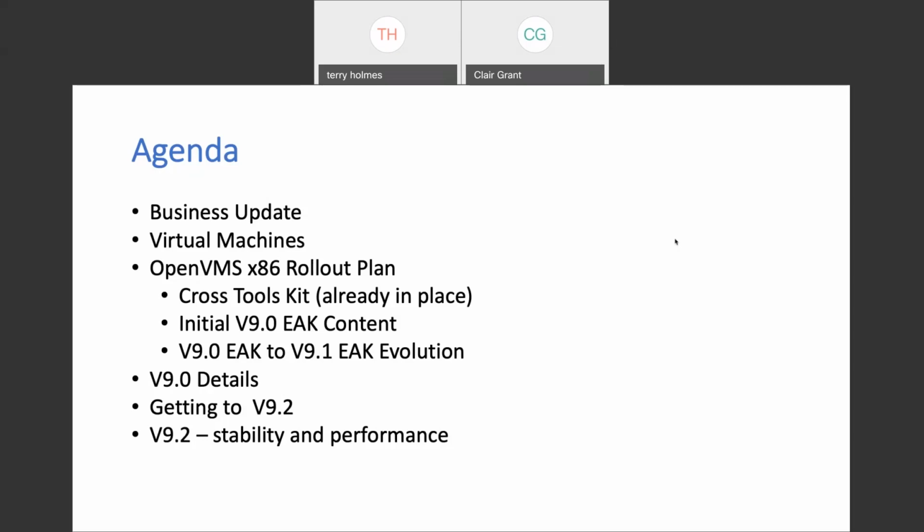So I'll say a few words about virtual machines, a little bit about the overall x86 rollout plan, a little bit about the details that are in version 9.0 right now and what will be in the real near future, and how do we get from here to version 9.2, which is still a pretty long road.